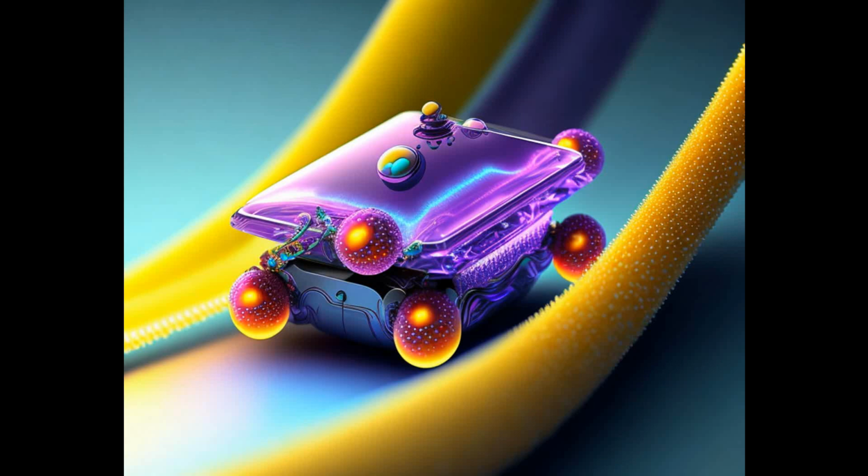Microbots are robots that are smaller than a millimeter in size. Due to their small size, they have unique capabilities that can be applied to a variety of different fields and industries. Here are some examples of what microbots can do.